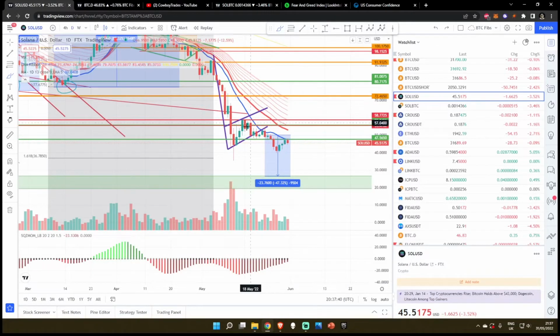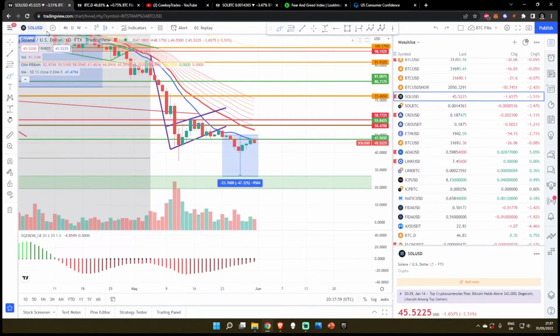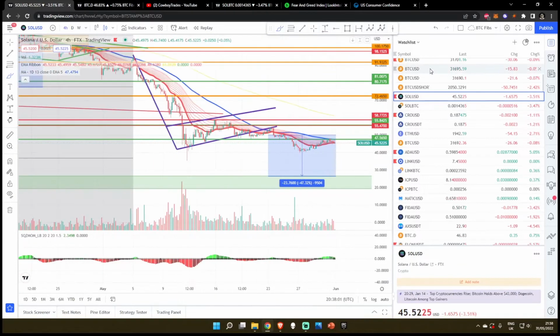or you can also draw something like this, which would be a much bigger M pattern, which would once again be very valid. But the point of the matter is, even if we were drawing from this mini M pattern breakdown, we've come up to it and got rejected. This was also the weekly candle bodies like we talked about back here. So it seems like we're about to roll back over.